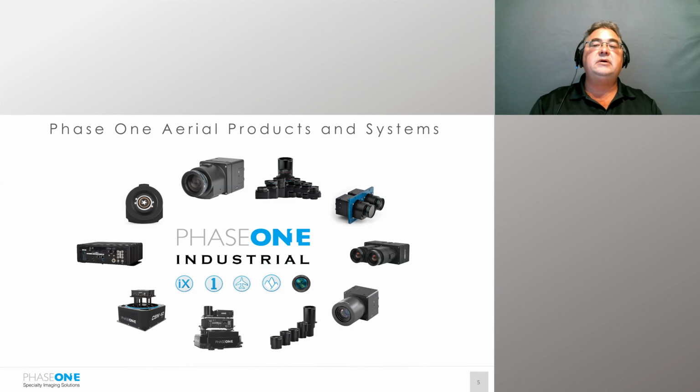Out of all the product lines that Phase One has to offer in the different business groups, aerial industrial is probably the one with the most breadth and depth. That's why we're going to go through some of these specifics to understand when do I use this camera or when do I use that camera, and why would I do that.